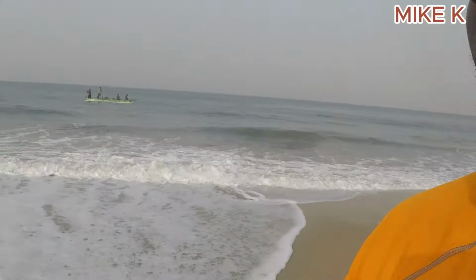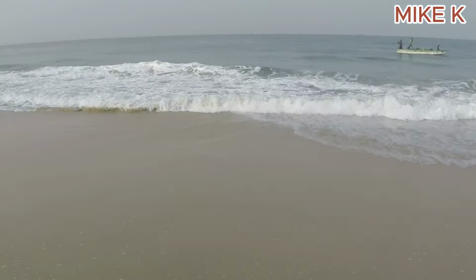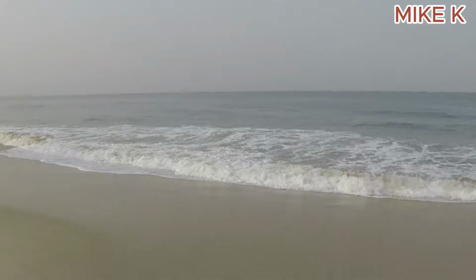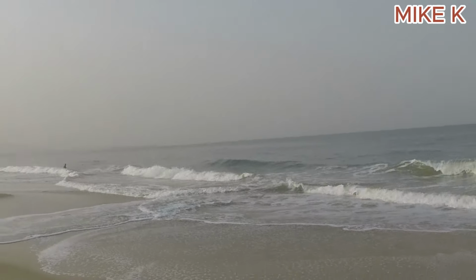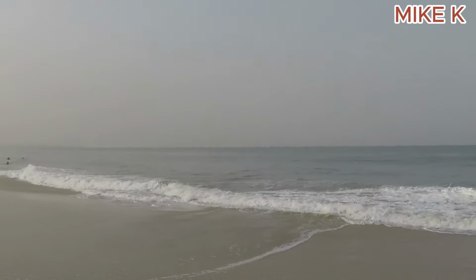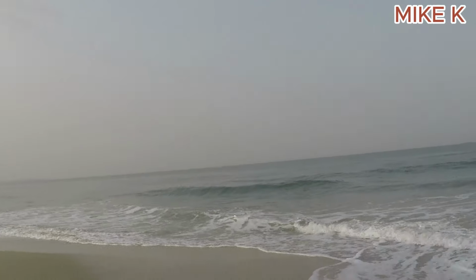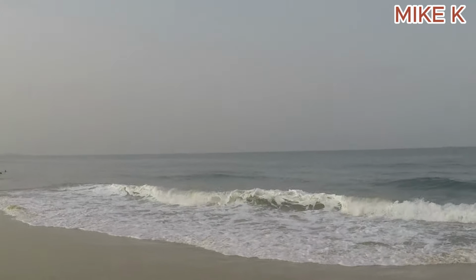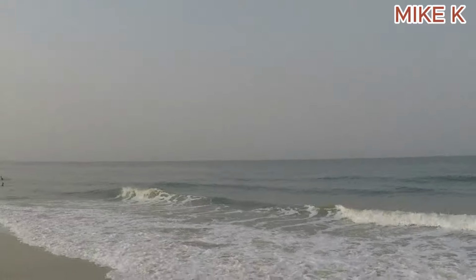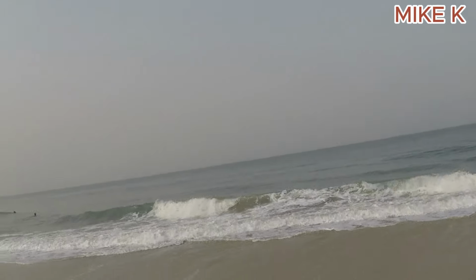Calm and beautiful. Man, this is Sierra Leone, a country with so many beaches along the peninsula. This is one of the countries in West Africa that can boast of so many types of beaches: golden sand beach, white sand beach, and black sand beach.